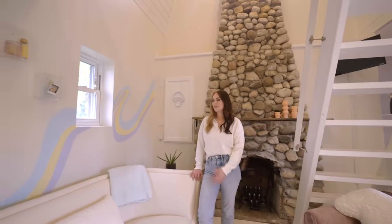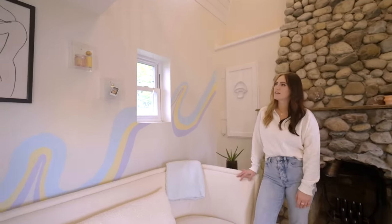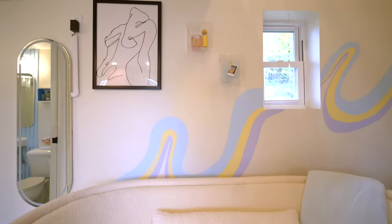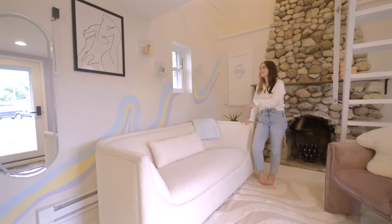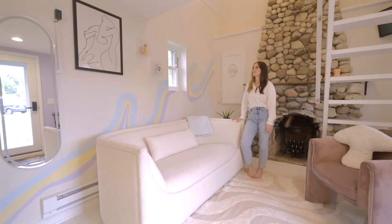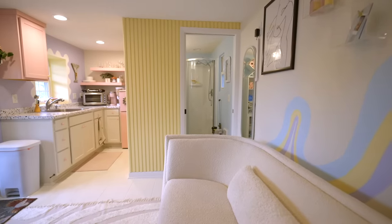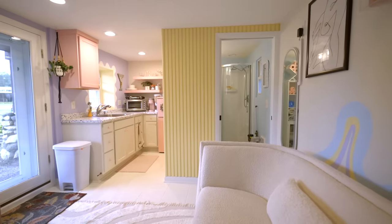So I did do a little bit of a mural on my wall here. I just hand painted some art on here to tie in the height of the ceiling over here. And some of my artwork is on the wall, of course. I wanted to tie in all of these fun, cool colors, and I thought this would be subtle where I didn't have to paint the whole wall, and it just adds to my accent wall that leads into the kitchen.